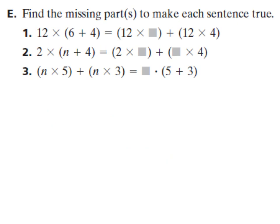Find the missing parts. So given this first expression, or just any of these, like this one, we need to be able to figure out the missing part here. Same with these two, and then this one.